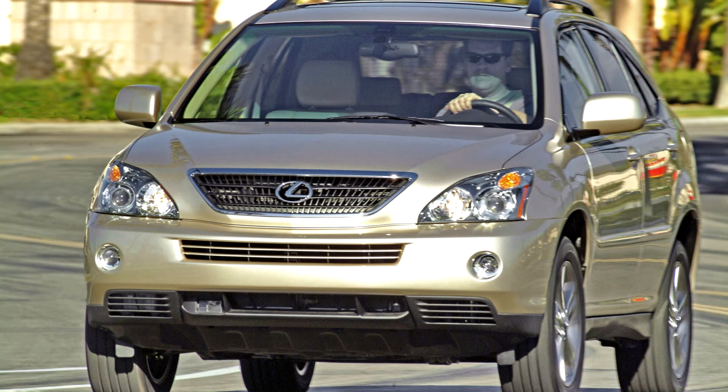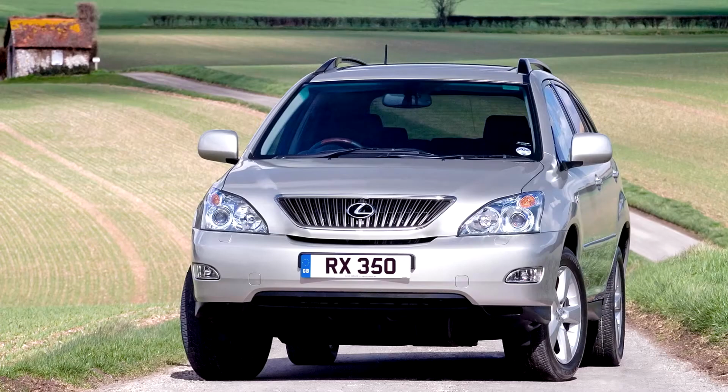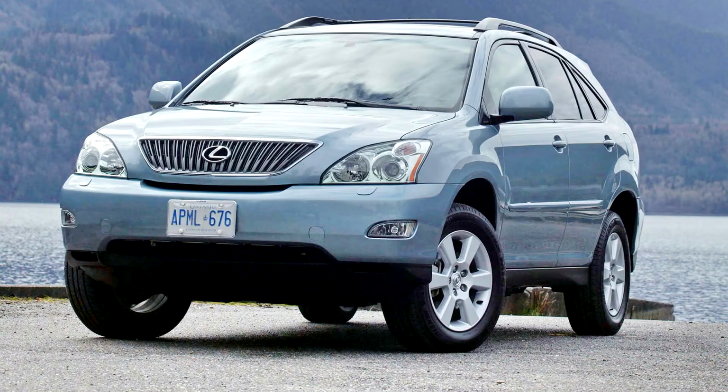Some RX 400h models without navigation screens displayed the information on a small monochrome display on the instrument panel. When launched in 2005, the RX 400h came exclusively with brushed aluminum interior accents, in place of the wood trim offered in the standard RX. This changed in 2006, when the RX 400h became available with bird's eye maplewood trim.